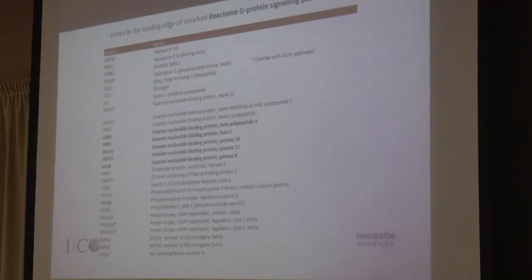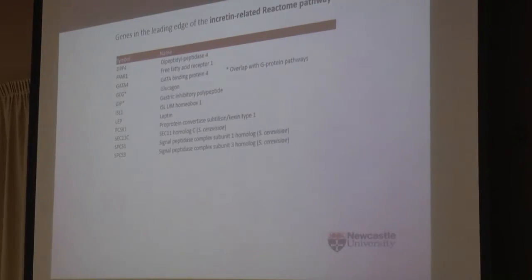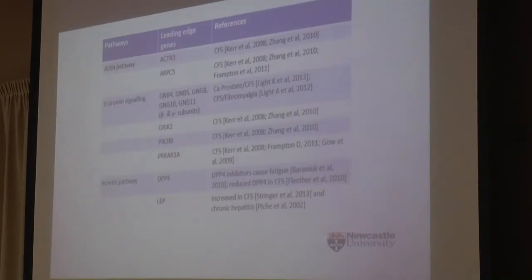And if we go on, this is the next one. Again, the most important ones identified in bold here. And you can see this one here. So in terms of what all this means, in the existing literature, several of these genes have already been at least implicated in fatigue, and we feel therefore warrant further investigation in terms of their potential role in fatigue.